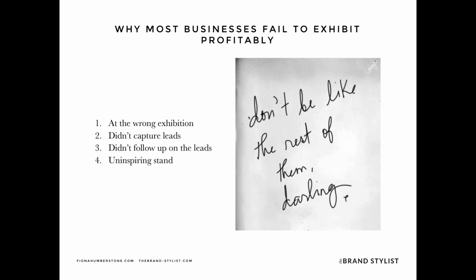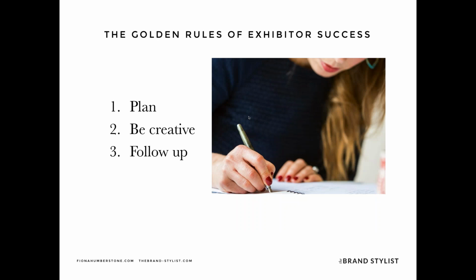And then the fourth and final thing, as someone that has spent her life immersed in branding, I'm going to say the stand is important, but you have to remember this is your shop window for the day. And I've worked with clients on shows like A Place in the Sun and Grand Designs Live, right down to small local shows. It doesn't matter how big it is, you need to make the right impression and you need to make a strong impact. So we'll have a look at that as well.